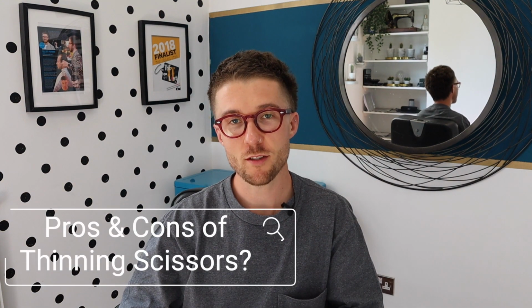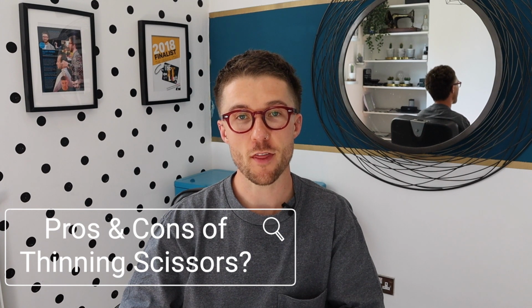So question number 1, what are the pros and cons of using thinning scissors? Well, the pros for using thinning scissors, I guess, are that they're able to reduce a lot of weight from the hair. If you use thinning scissors on thick, dense hair like mine, the problem is that it is really quite thick, and sometimes quite hard to style. If you use thinning scissors on it, it reduces a lot of the weight. It really thins the hair out, and you can run your hands through it a little bit easier. It gets rid of a lot of the bulk.